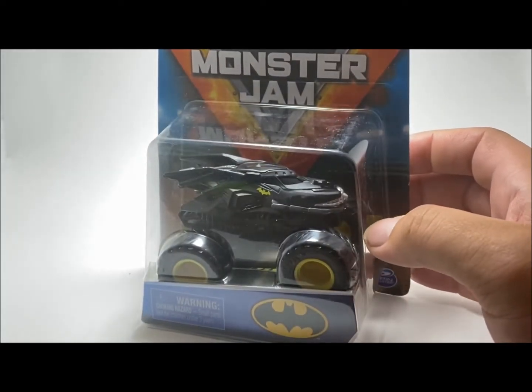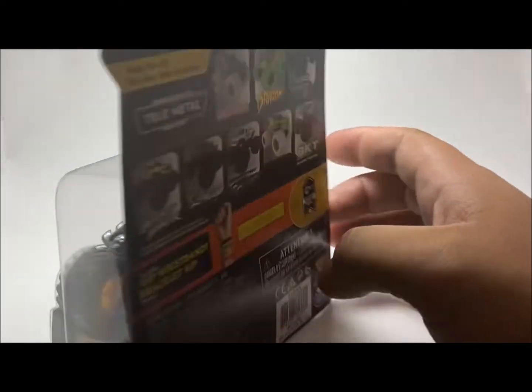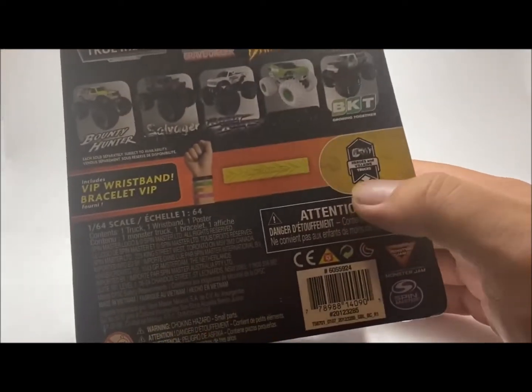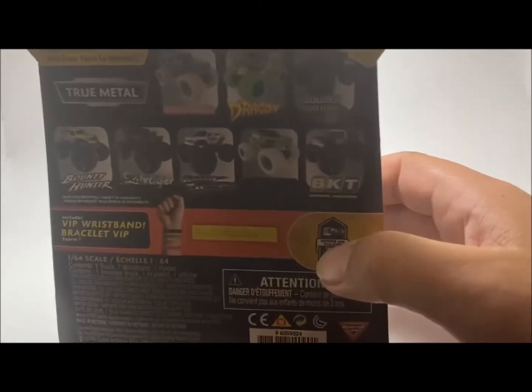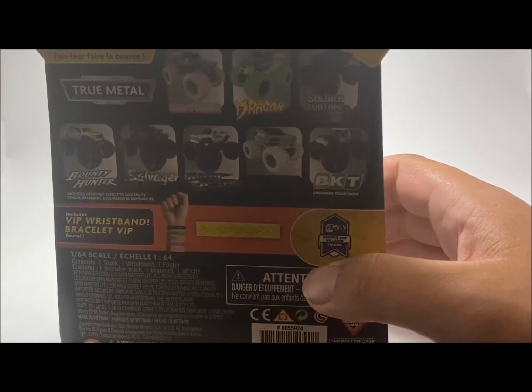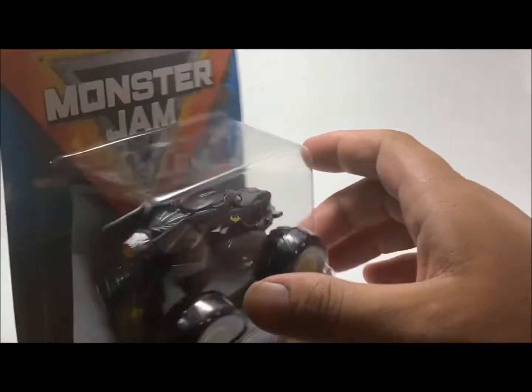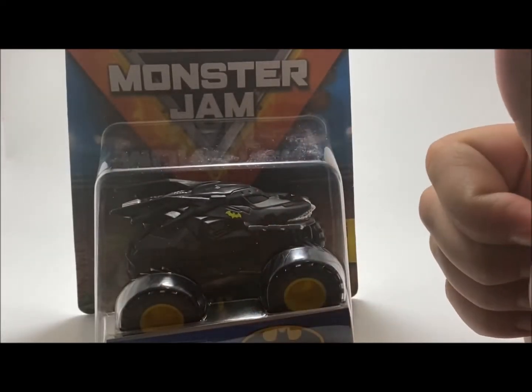Yeah, so growing up I was a huge fan of Batman, so seeing something like this is really awesome. And also this truck will be in the Heroes and Villains sets, which is unique, very cool. I can't wait to see what these things are going to look like and everything. So I think we have a Joker coming out at some point.